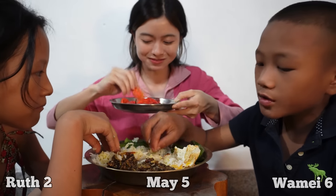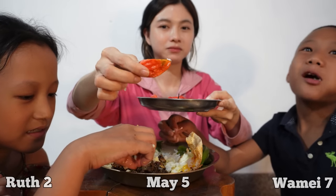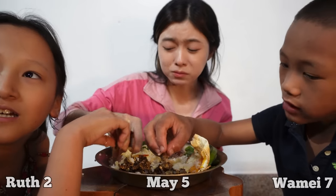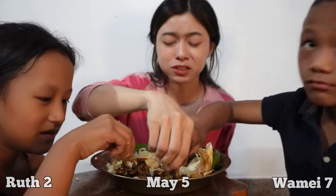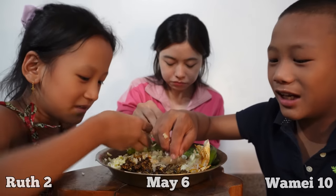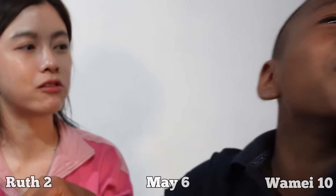Naga. Three, two, one. Always smells good. I like it, but very spicy. 8. 6. 60 rupees. 11. 10. 100. But how many rupees? Is that 10?